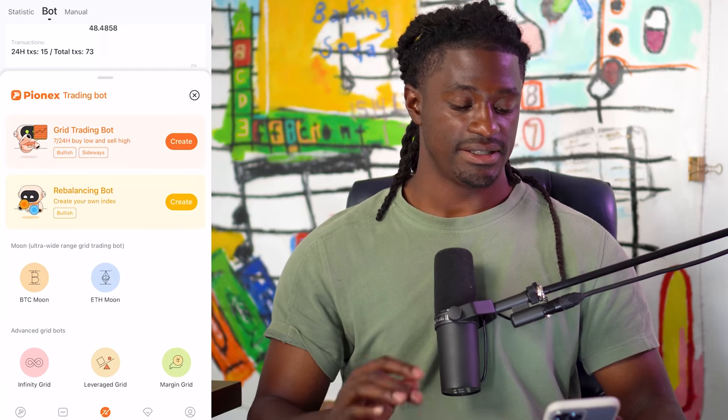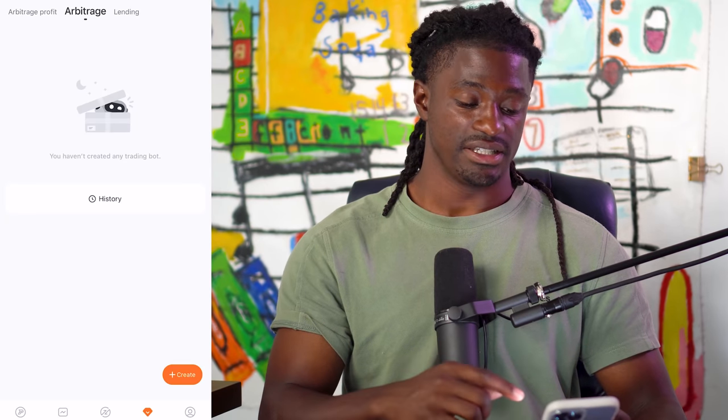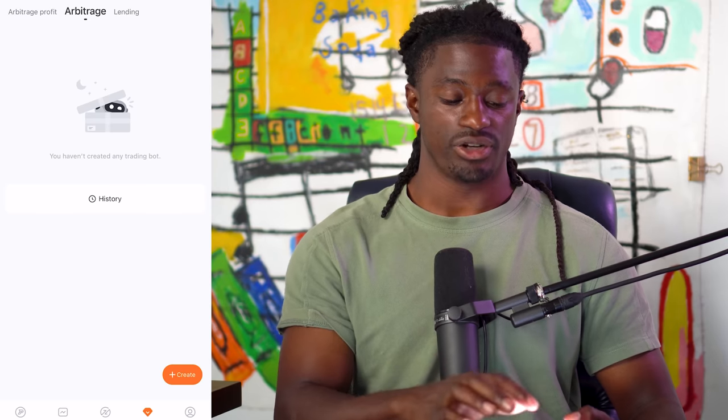So let's go ahead and set up a rebalancing bot. We click right here at the bottom where it says earn. We're going to set up an arbitrage trading bot.